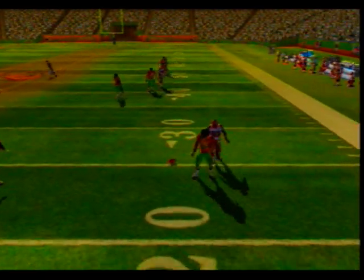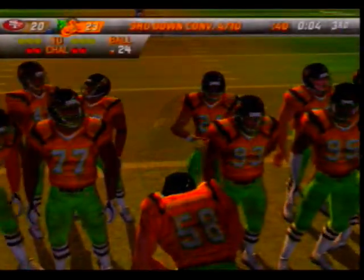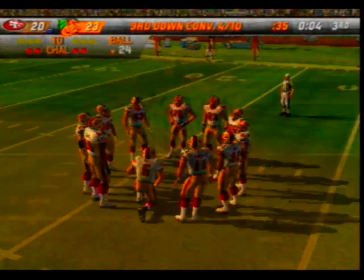Go with a play fake. Knocked down. He threw it a little too soon and it missed the mark. Pass rush almost got to him. I don't think he ever had a chance to set his feet. I'll tell you one thing. This defensive coach sure has his defensive linemen pumped up.